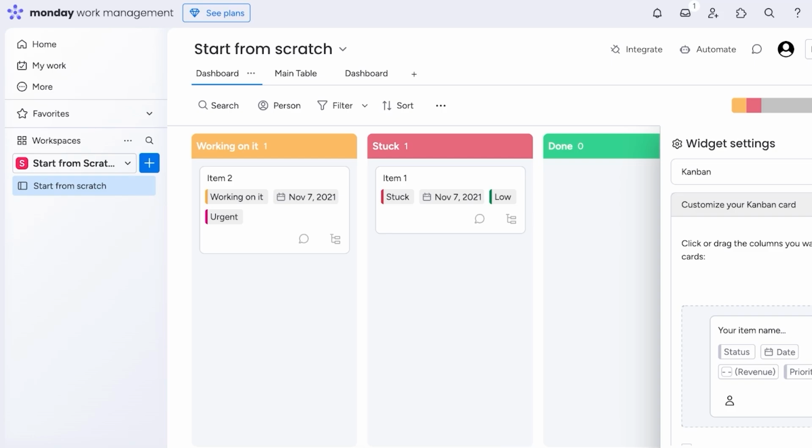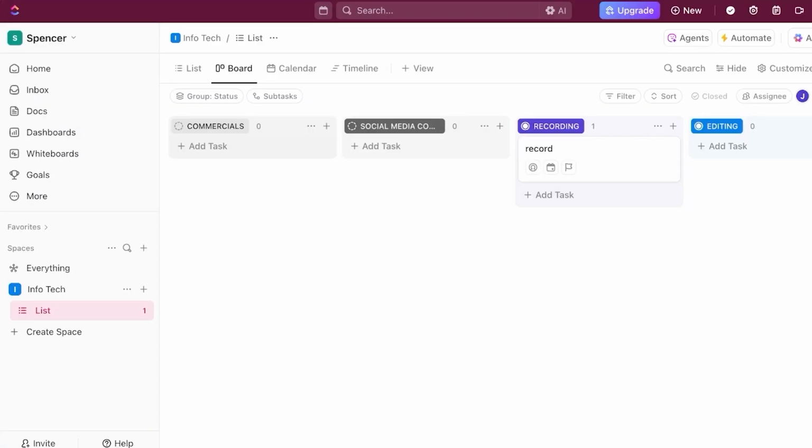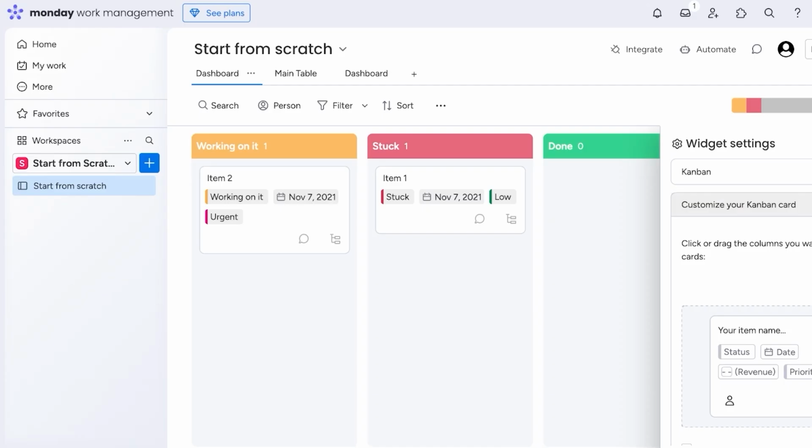And ClickUp is my all-in-one recommendation for enterprise or large teams that are looking for a really nice task manager. But if you're looking for good reporting tools, I would recommend Asana and Monday over ClickUp. So do keep that in mind if reporting is a basic functionality.